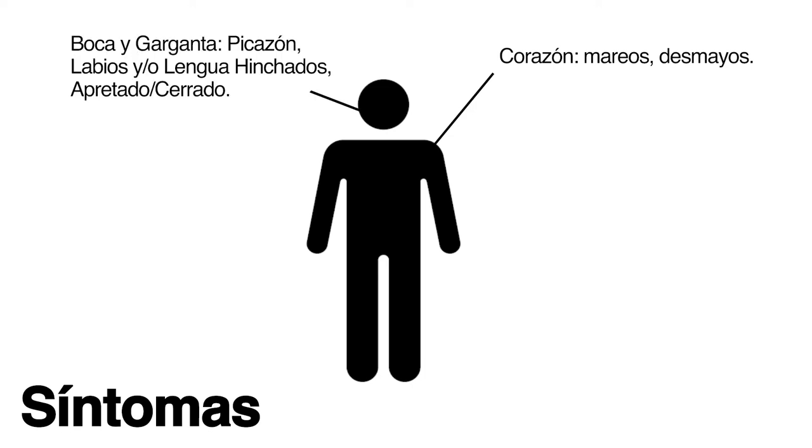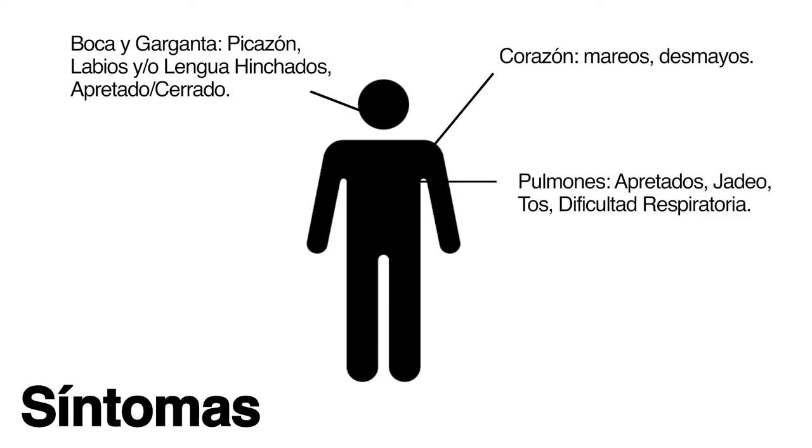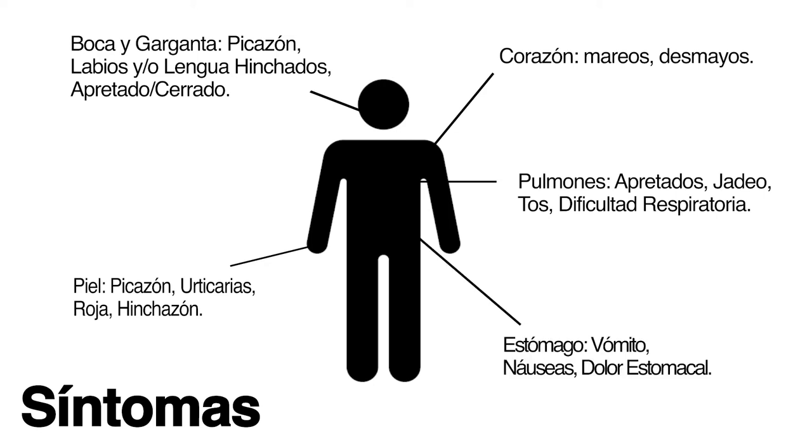If the child is holding their throat, feeling tightness in the throat, expresses difficulty swallowing, feels tightness in their chest or wheezing, or if it's hard for the child to breathe, that's the respiratory system reacting. Do you see hives or are they scratching? If the child develops hives, redness, swelling, or itching, the integumentary system, which includes the skin, is reacting. If the child vomits or feels stomach pain, that's the gastric system reacting.